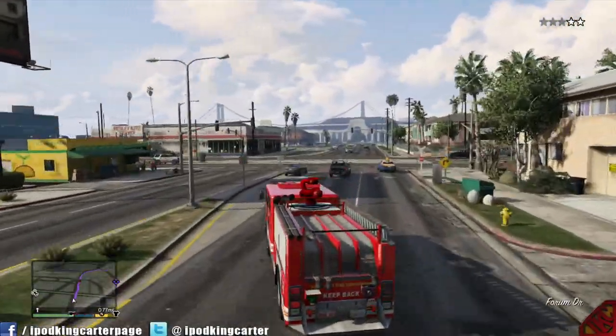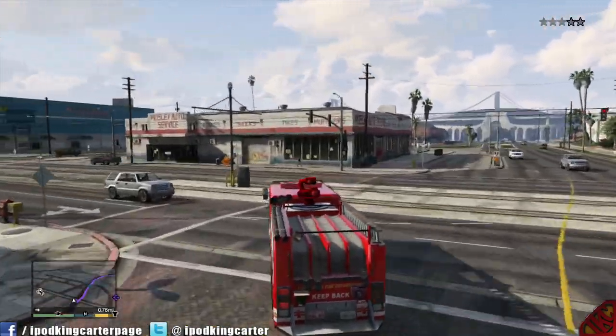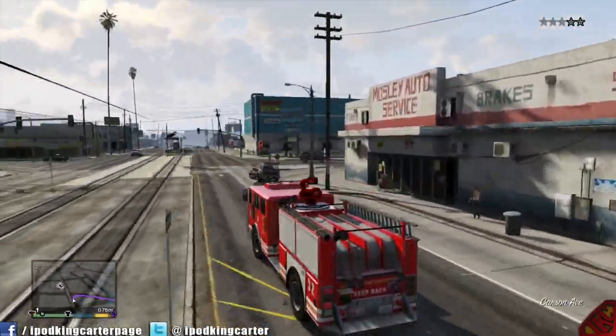Attention all units. We have a grand theft auto at Davis Fire Department. Just fix fleeing in the fire truck.